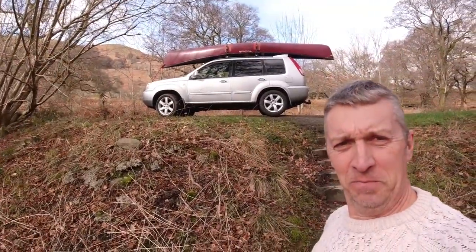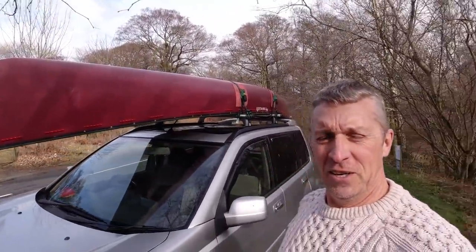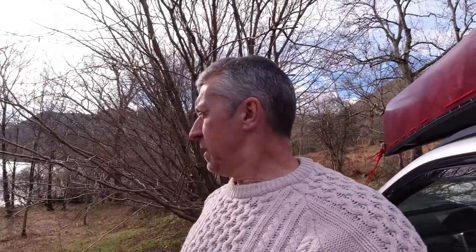Excuse the road noise, but there she is on top of the car. Look at that beauty. We've got ourselves a canoe. Not a new one, but we're gonna show you that in a bit. It's new to me anyway, but there you go. 16-foot prospector, and it's going to be ace for doing some photography trips. So we'll get that off now, get some gear on, get it loaded up, and yeah, we'll do some paddling. See you in a bit.